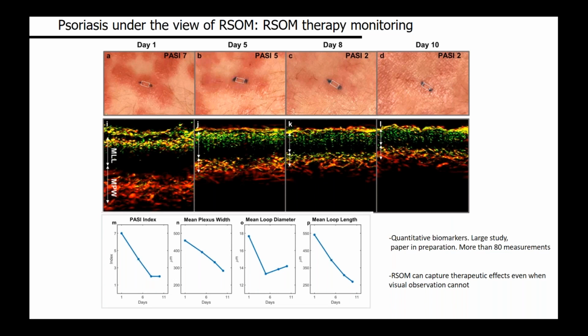Since for this example we are only looking at a range of a few days, not a few weeks, we can make these ink markers and keep them in the skin, and they don't get deleted. Like this, we are sure that we're always imaging in the same place, because the ink markers appear nicely in the RSOM images. So in panels I, J, K, and L, we can see the corresponding RSOM images, and we can see very nicely what the effect of the therapy is on the psoriatic skin.